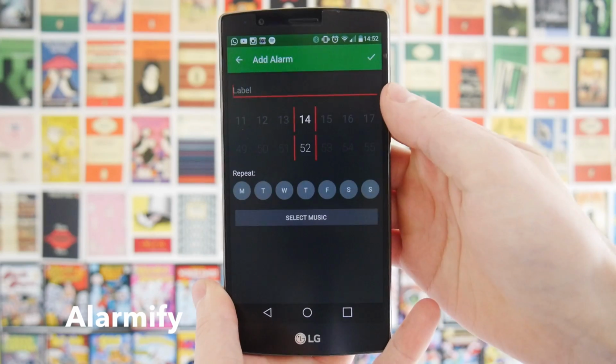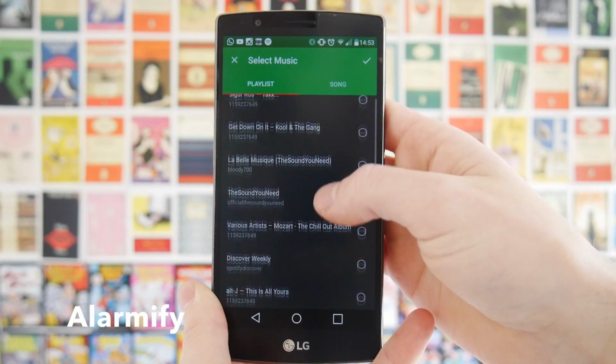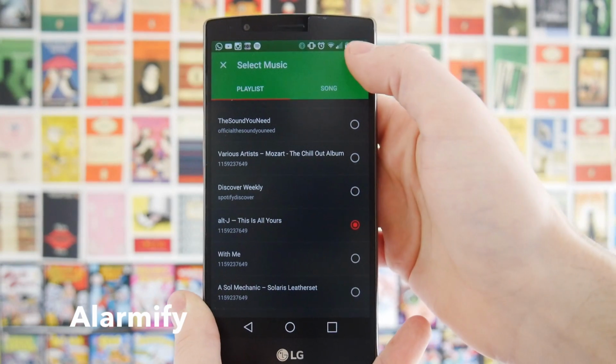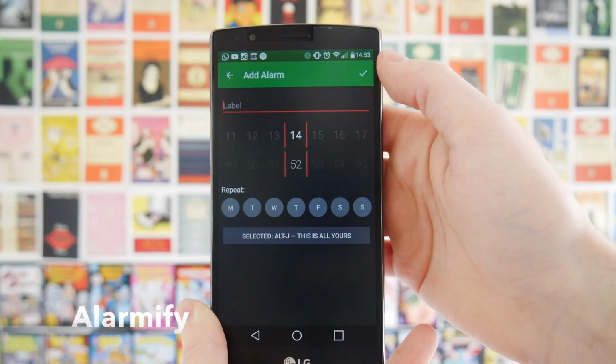First up we have Alarmify, and this combines my two loves of finding a clock app that can actually wake me up in the morning and Spotify. This allows you to wake up to a Spotify playlist of your choice, or you can just choose a song. The app itself is really simple, looks really nice. There's quite a few other versions of this on the Play Store that I've tried out in the past. They tend not to work very well and they just look ugly. This looks absolutely gorgeous and it works fantastically well. One thing is it does require Spotify Premium, but if you've got Spotify Premium and you want to wake up to music, Alarmify is a great way to go.